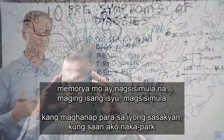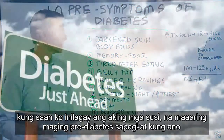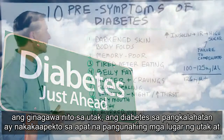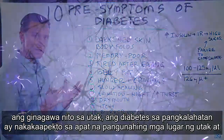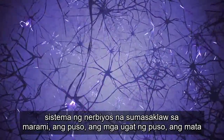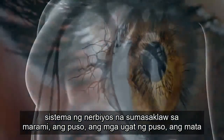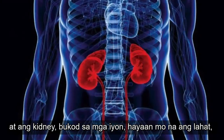You start to look for your car. Where did I park? Where did I put my keys? That can definitely be pre-diabetes because of what it does to the brain. Diabetes in general affects 4 main areas: brain and nervous system, which covers a lot, the heart, the arteries of the heart, the eye, and the kidney, okay? Other than that, it leaves everything else alone.